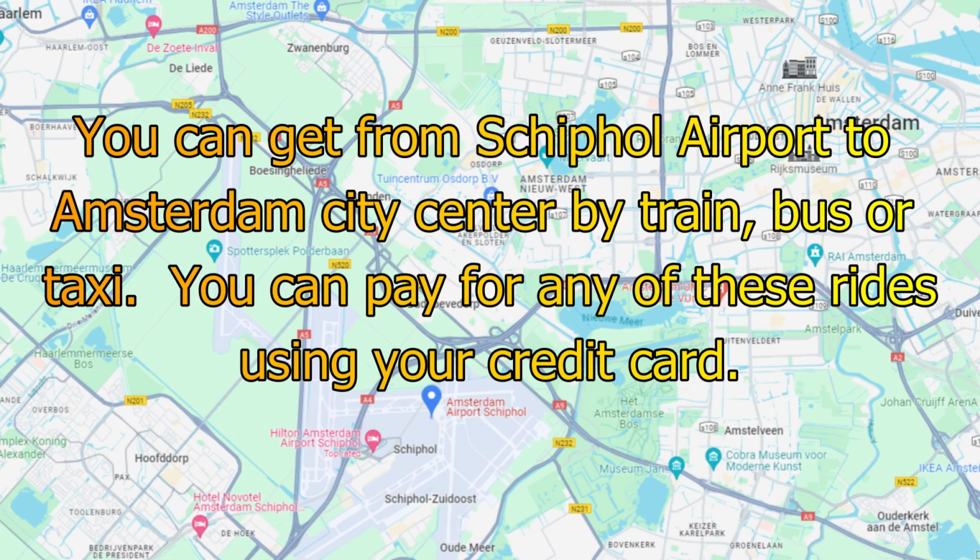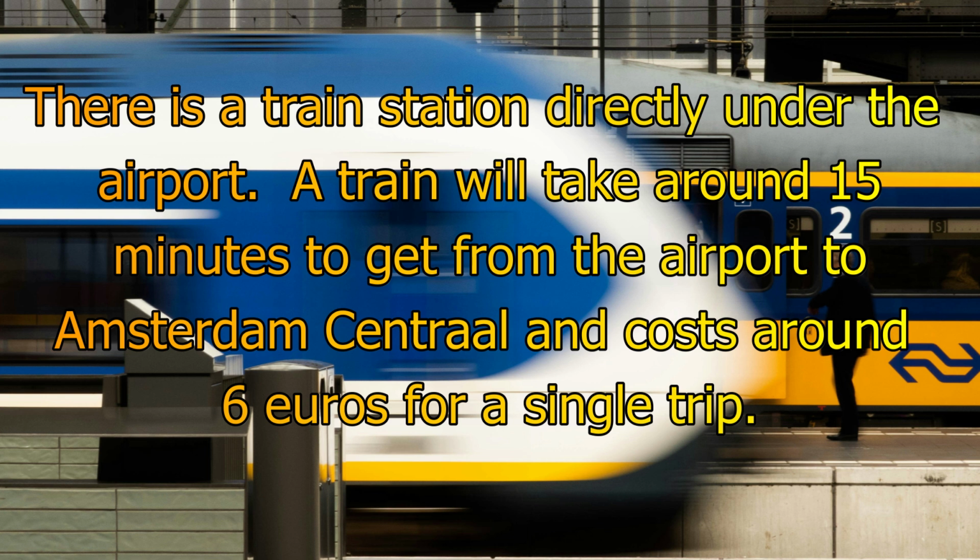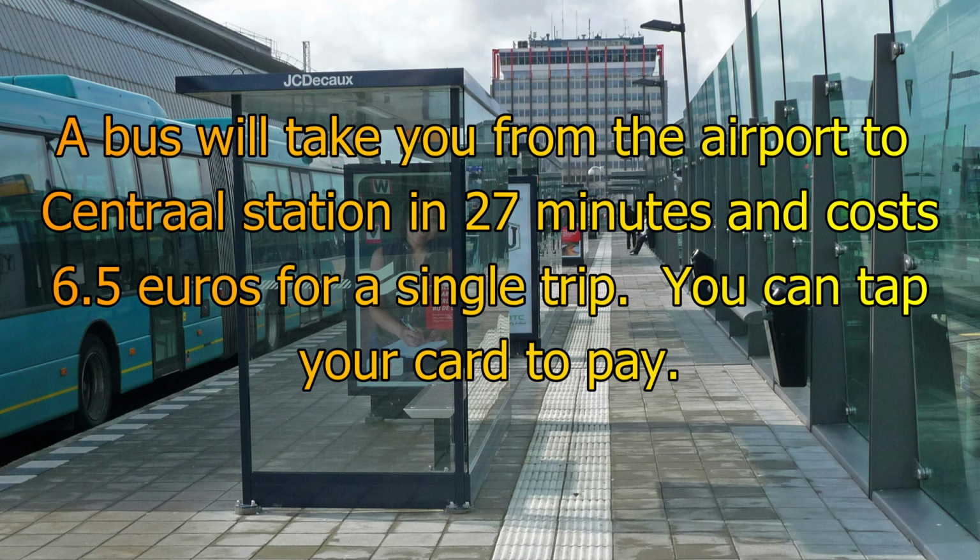Keep you entertained. You can get from Schiphol Airport in Amsterdam to Amsterdam City Centre by train, bus, or taxi. You can pay for any of these rides using your credit card. There is a train station directly under Schiphol Airport. A train will take you around 15 minutes to get from the airport to Amsterdam Centraal, which is the central station, and costs around €6 for a single trip. A bus will take you from the airport to Centraal Station in 27 minutes and costs €6.50 for a single trip. You can tap your card to pay.